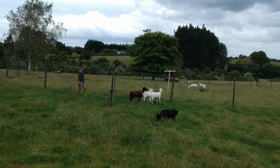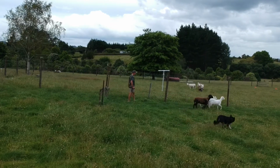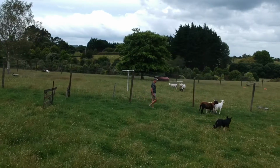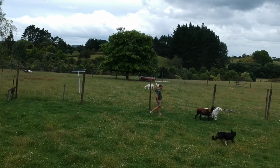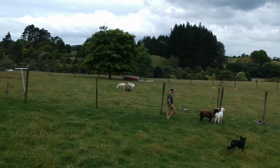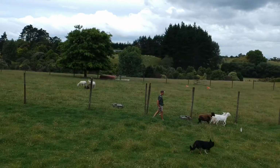drive. The idea of the drive is the dog stays on the side of the sheep. He doesn't get in front of the lead sheep's front shoulder. Every time he does, he'll be losing points. Every time the sheep stop or turn around, we'll be losing points. So there's Johnny, he's hit the sheep again. I need to be progressive, keep the sheep moving, and avoid the stop-start situation.